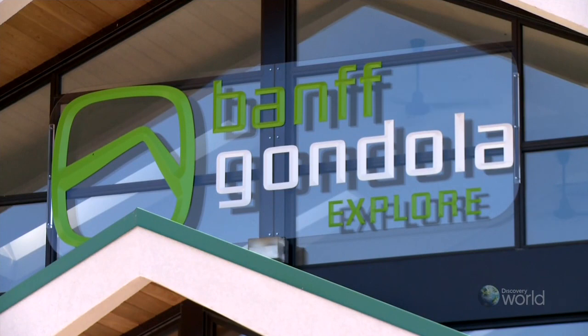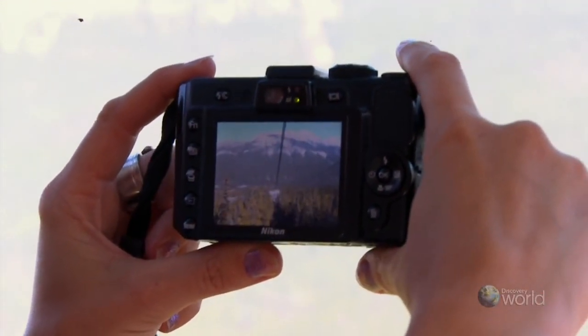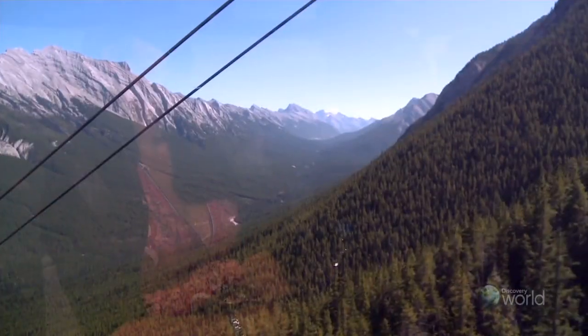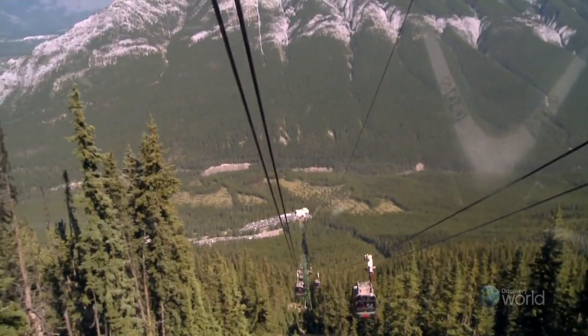The cable car brings us to the summit of Sulphur Mountain, 2,281 meters above sea level. The 4-passenger gondolas climb the mountain in 8 minutes. We have ample time to contemplate the dense pine forest and the snowy peaks that reach up to the sky all around us.